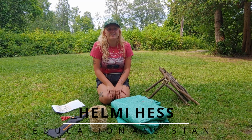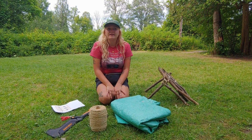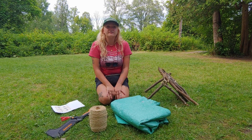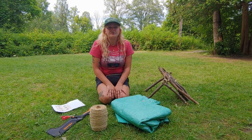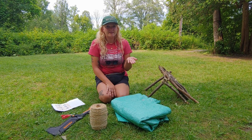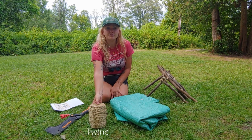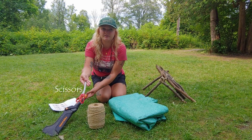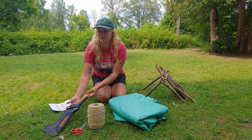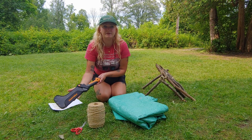Today we're going to be talking about shelter building. This is a super fun activity that you can do in your backyard, but you can also do it in the forest or anywhere else that you might get stuck. We're going to be talking about what tools you should bring with you. One of the main ones is the tarp. Another one is some rope or twine, and then something to cut things with. So that can include scissors for your twine, but also a saw to change the size of any of the pieces of wood you might be using.